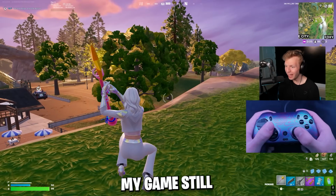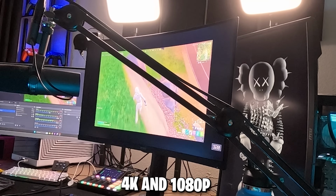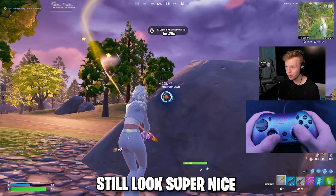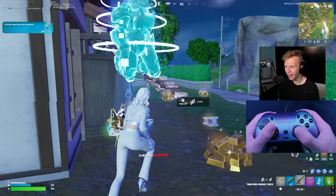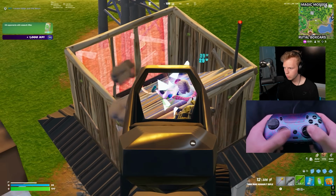And even right now, my game still looks pretty good. I mean, the colors on this monitor don't change between 4K and 1080p, so the colors still look super nice. But instead of 4K, I get 320 FPS.